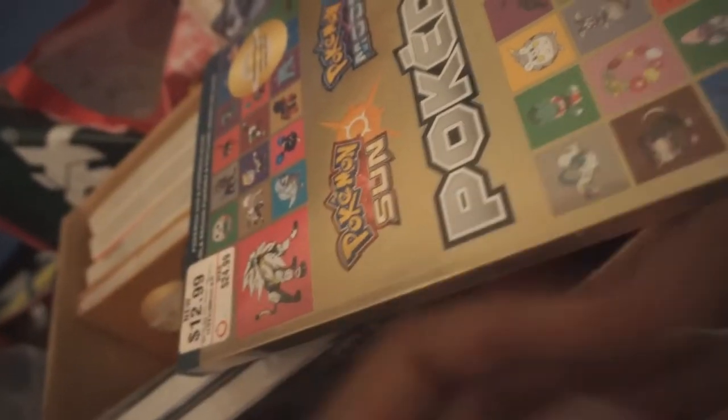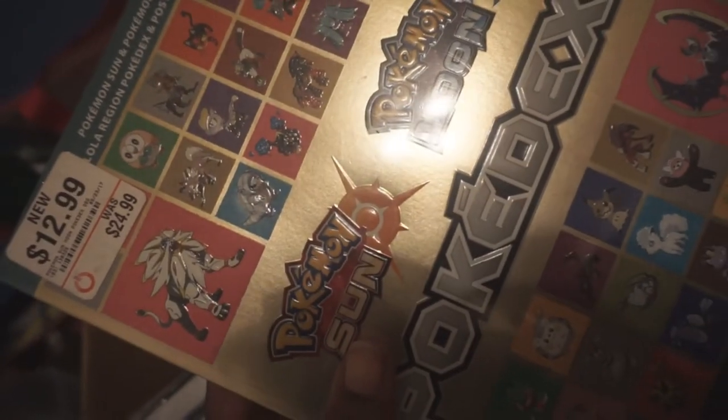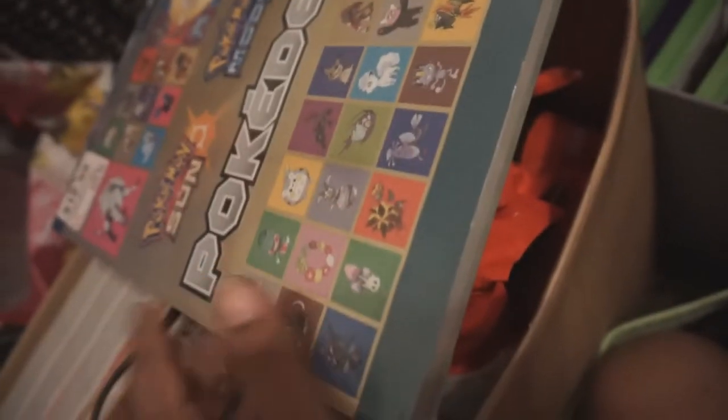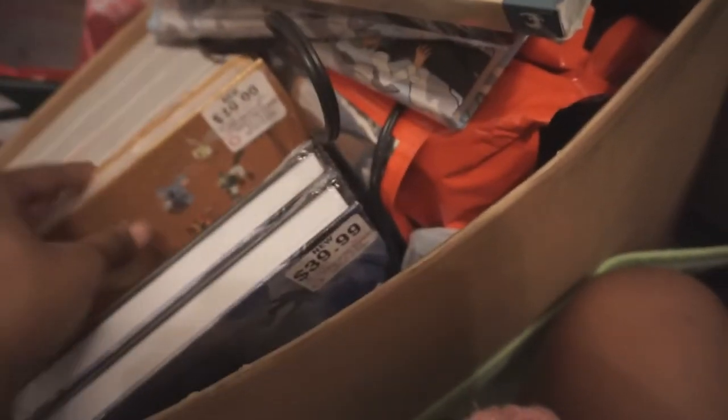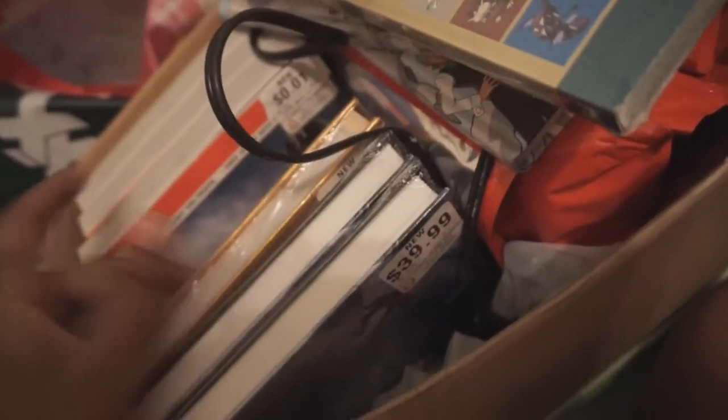Also, GameStop threw away this little baby. Still in the plastic, as you can see, Pokemon Sun and Moon Pokédex. Regular $24.99, marked down to $12.99. And literally all this stuff was in this box. They set it outside the GameStop trash, sitting in this box, perfectly packaged up for us to take, basically. Another Pokédex. Regular $19.99, still in the plastic.